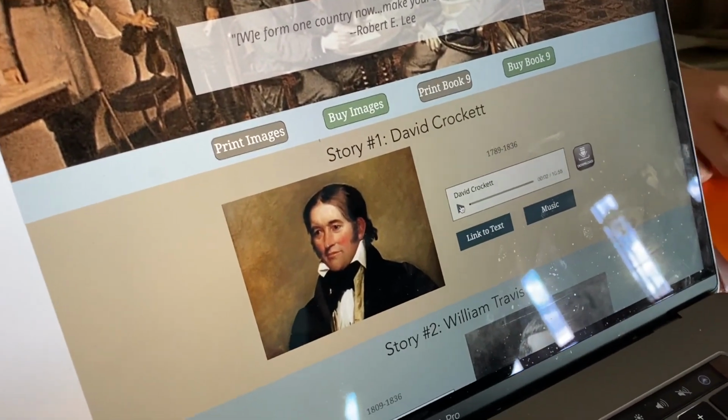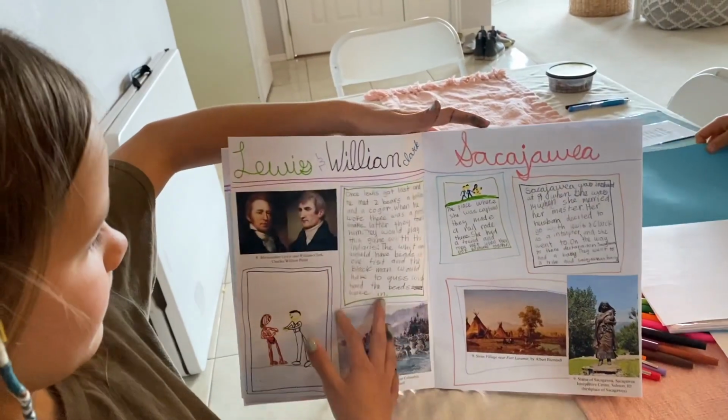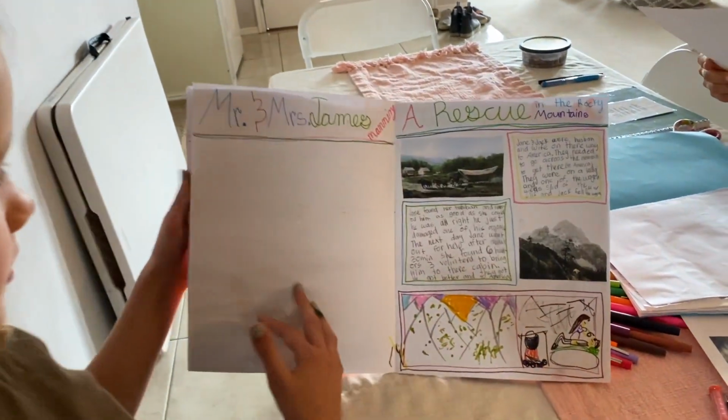And today it's 10 minutes and 55 seconds. Okay, I did Abigail Adams. How many books have you done, filled out? Is this your second book? This is my third. Your third book that you've filled up? Oh, they're so pretty.